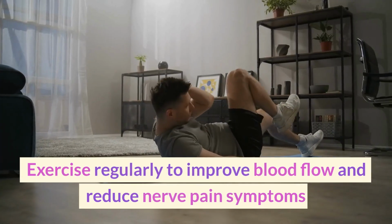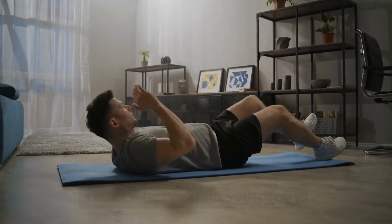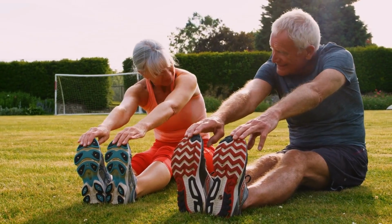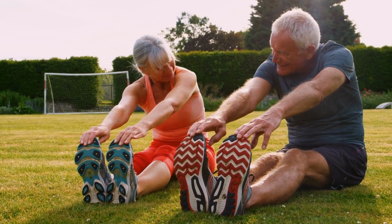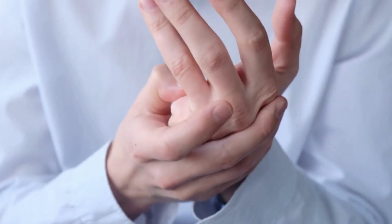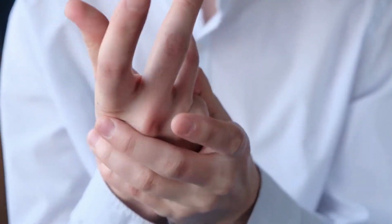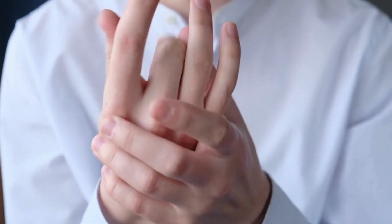Exercise regularly to improve blood flow and reduce nerve pain symptoms. Exercise on a regular basis can aid in easing diabetic nerve pain symptoms. Sedentary living can cause muscles to weaken and mobility to decrease, which can exacerbate neuropathic pain. The blood flow to the limbs and nerve endings can be improved by exercise, which helps lessen discomfort and numbness.